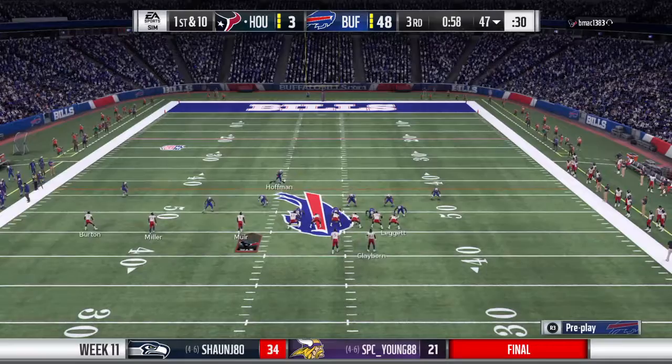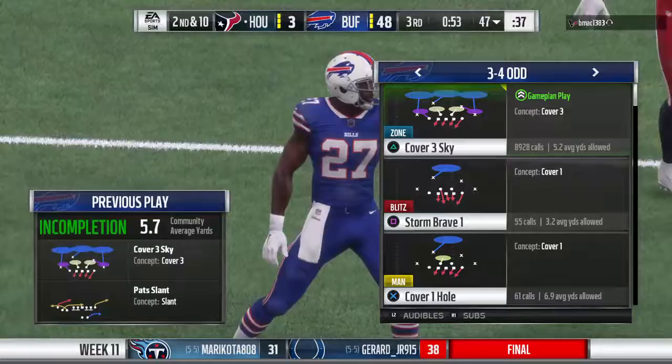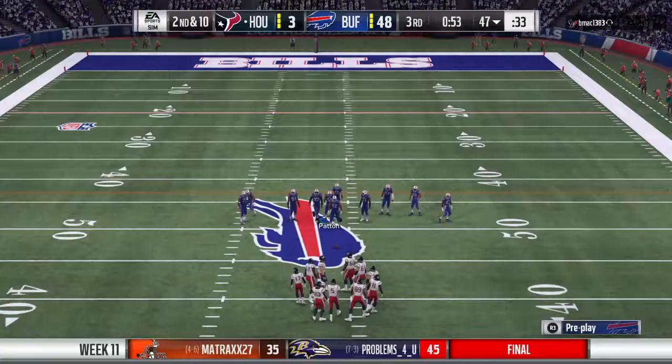Now a first down throw, Stafford. He couldn't quite hold it, got hit. Ball pops out, incomplete. It's a lot of contact going on there, and in the end, unable to keep two hands on the football and bring it into his body. Everything looked pretty good until the finish.